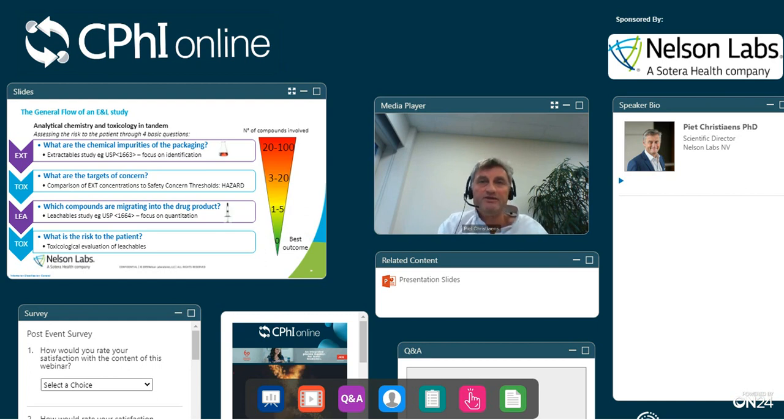And typically, when you have generated the extract, you analyze those extracts with a series of combined methodologies and analytical techniques to fully characterize the extracts and to develop an extractable profile of the materials. Typically you end up after the extraction study with 20 to 100 compounds. Then in the second phase, you need to say, which ones here are really of risk? So you do an initial risk assessment, a toxicological assessment that doesn't need to be in full depth. For instance, you can use structure activity relationship assessments. You also look at the concentration and try to assess which of the 20 to 100 compounds will potentially be at risk for the patient.